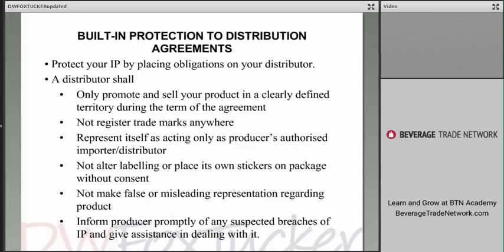Finally, if anything does go wrong, you want your distributor to inform you promptly of any suspected breaches of IP and provide you with assistance in dealing with it.